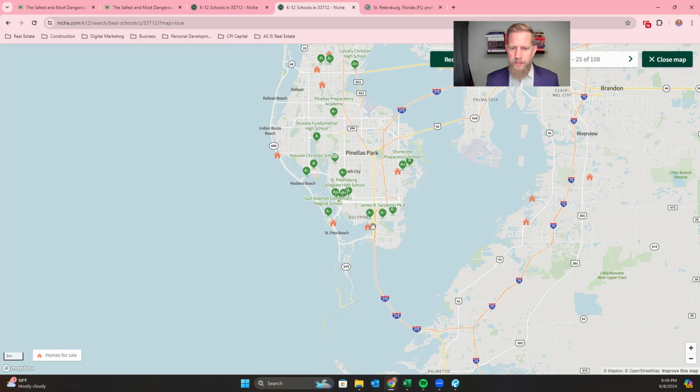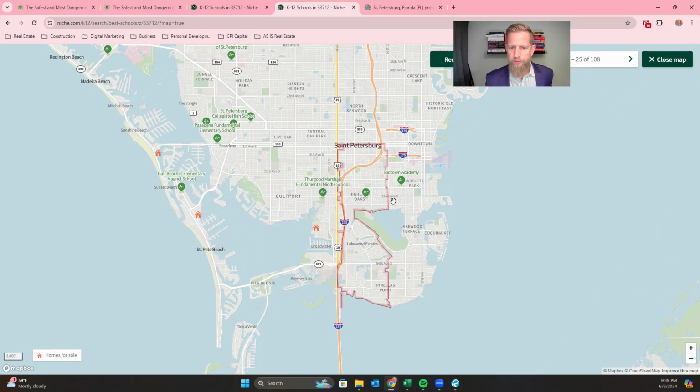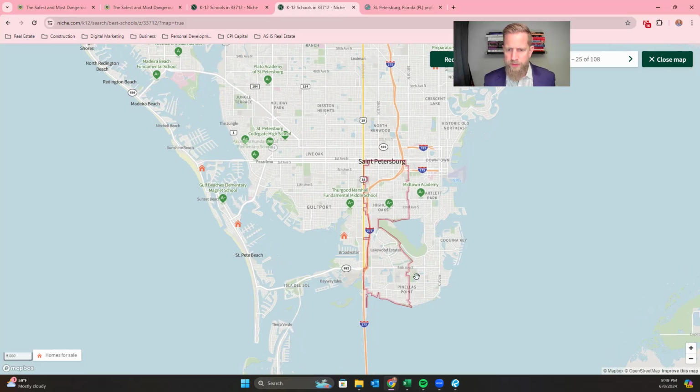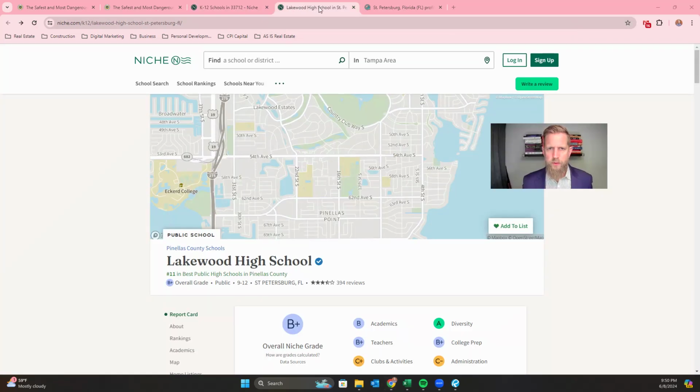When you view this on a map, you can see that it pulls up some of the best schools that are all in St. Petersburg. And then you have some A+ rated schools that are in South St. Petersburg as well. So at least the school systems in this area are also very positive. Lakewood High School is in this area right here. Here's Lakewood High School, located near the property, and it has a B+ rating. So this is great news for the property and the area. There's great education, which has an inverse relationship to crime.